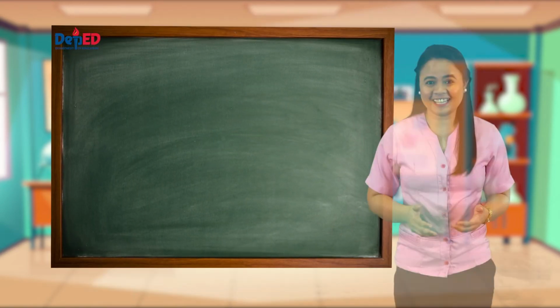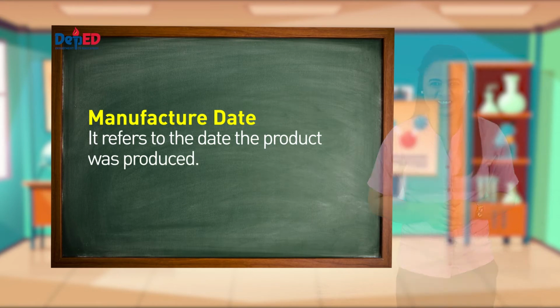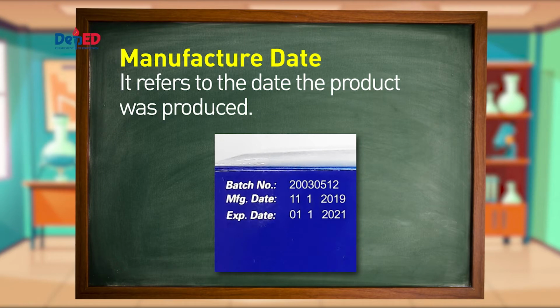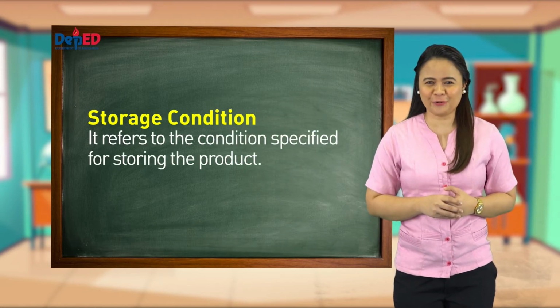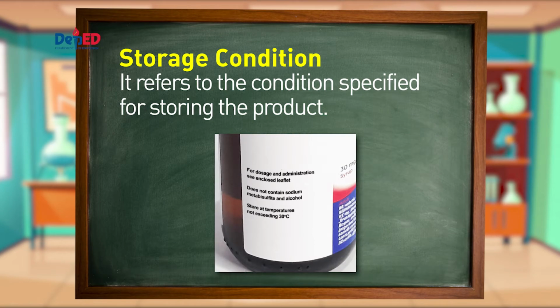Second label, the manufacture date. It refers to the date the product was produced. Can you tell me the manufacture date of this medicine? The manufacture date of this medicine is November 1st, 2019. Third label is the storage condition. That refers to the condition specified for storing the product. Examples are temperature and humidity. The storage condition of this product is a temperature not exceeding 30 degrees Celsius. Storing medicines properly can help us ensure that they work effectively.